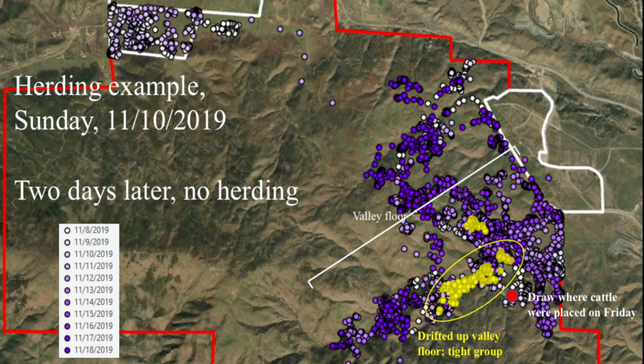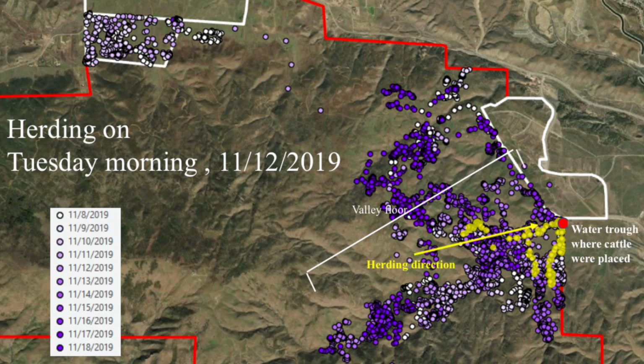On Sunday, this is 2 days after Mike placed those cows in that draw by that red dot, it's surprising to see that they've drifted some, but they're staying in a pretty tight group. So those yellow points represent all cattle collar data from that day, 11/10. This is Tuesday, and when Mike got there, the cows from a couple of days before and the cows that he had moved the day previous had dispersed throughout that valley, and Mike picked them all up and herded them to that red dot, which represents a water trough on the eastern portion of the ranch there, and he placed them there that afternoon.